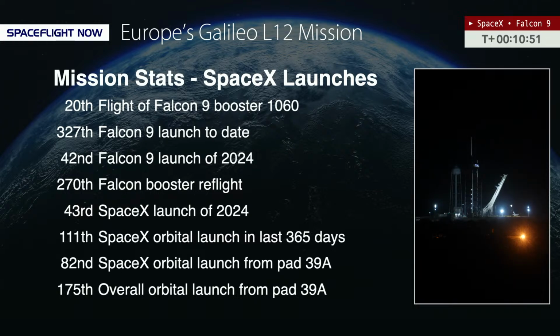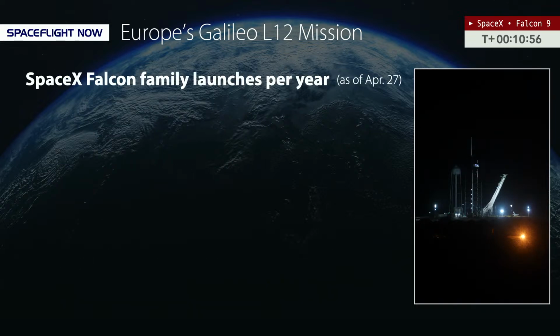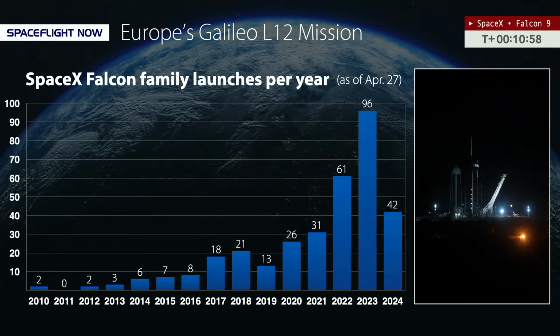Because this booster was not recovered, we are going to go ahead and skip over the recovery stats slide. We now see SpaceX standing at 42 launches, just dwarfing every year except for 2022 and 2023, and is now less than 20 from catching the total number of launches that lifted off in 2022.